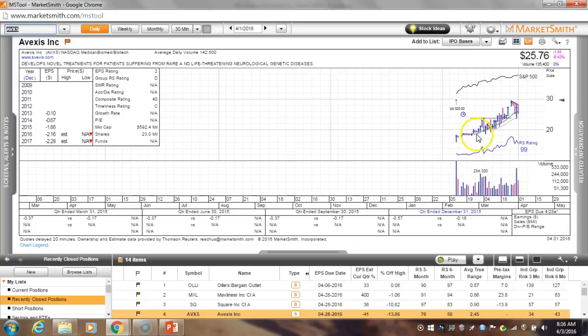So I tried this stock, and it was whipping around a little too much for me, and I don't like these wide swings on a daily. That's too much volatility for me. So I'm not messing with this anymore. I do have an alert here, a trend line alert, just for kicks, but I'm not going to try this again. But this is one you could keep an eye on.